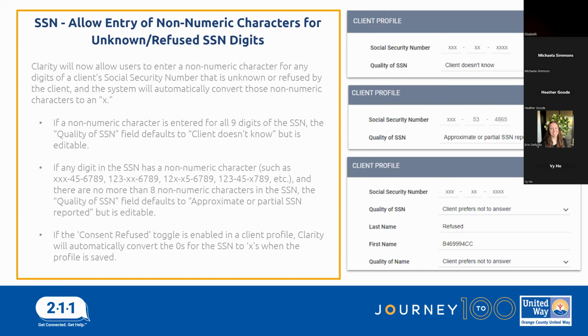If any digit in the Social Security number has a non-numeric character, such as XXX456789, and there are no more than 8 non-numeric characters in the Social Security number, the quality of Social Security number field defaults to approximate or partial Social Security number reported, but is editable. If the consent refused toggle is enabled in a client's profile, Clarity will automatically convert those zeros for the Social Security number to X's when the profile is saved.